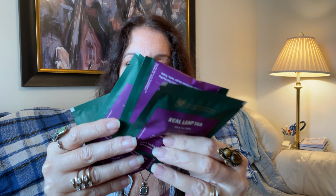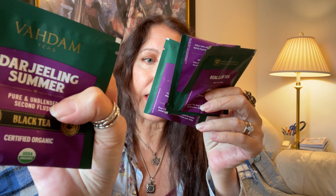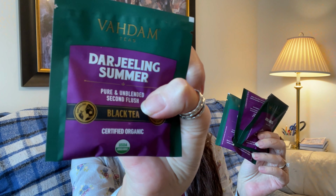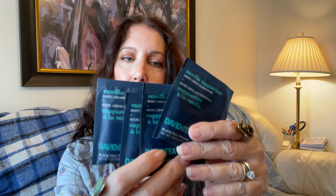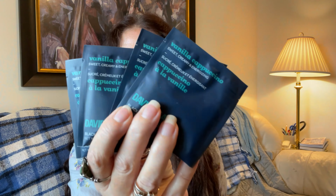Looks just like that. Again, some loose leaf sachets in case you don't have a little tea strainer. And we got 4 of these, which is called Teach Me Real Life, it's a Darling Summer Tea Black Tea, certified organic. So this is new. It's by Vadam. This is new to me. And we got 4 vanilla cappuccinos. It's David's Teas. David is one of my favorite names in the entire universe because that's my son's name. We got 4 of those. And it's an apple black tea.